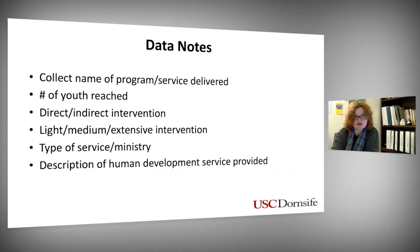Some data notes on this particular indicator. For this indicator, you need to be collecting the name of your program or service delivery, the number of youth reached, the direct or indirect intervention, whether it's a light, medium, or extensive intervention, the type of service or ministry you're providing, and then a description of that service provided.